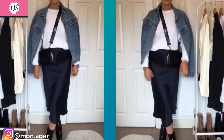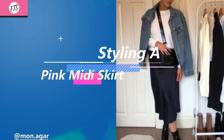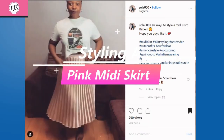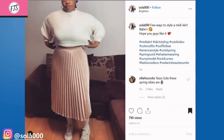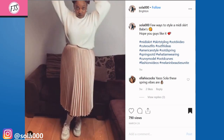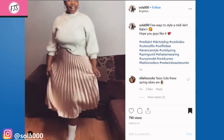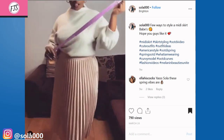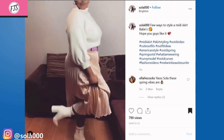And then we have the styling of a pink midi skirt. So she is a little bit more on the curvier side. You guys know I always try to showcase different body types because we are definitely not all the same. So she paired this pink midi skirt with a beautiful sweater. This one is white and white boots to match. So cute. And then she does turn this top into a crop top as well.